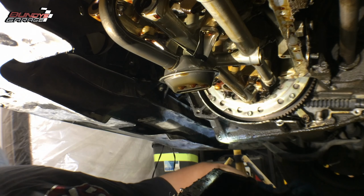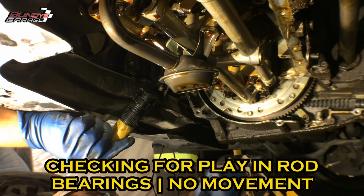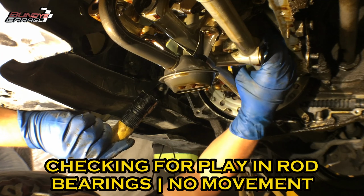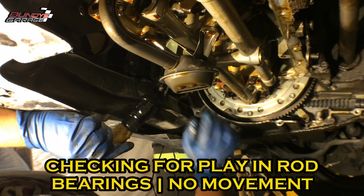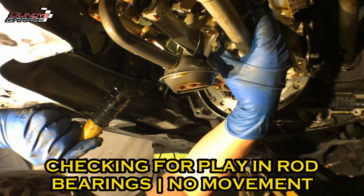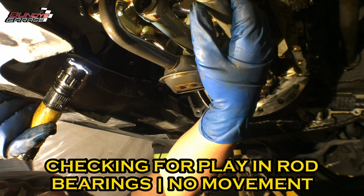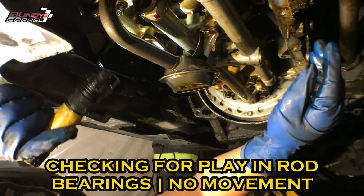Just getting some oil out of there. So right here, once I have a clear shot to the rod bearings, I just grab the lower end of the rod and try to move them. I grab all four of them one by one and check for play or any kind of movement inside of there. I didn't feel any movement. So that's good news. I don't think the rod bearings are shot. I don't think this thing was starved of oil. So that's an awesome sign.